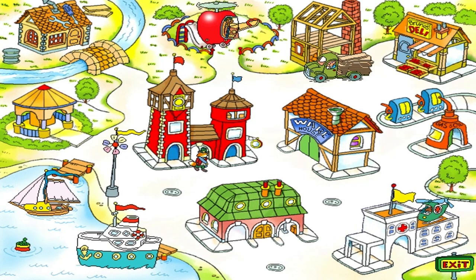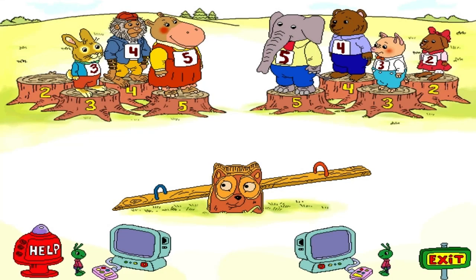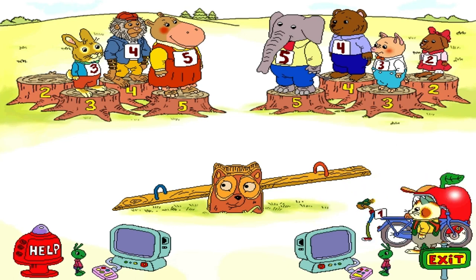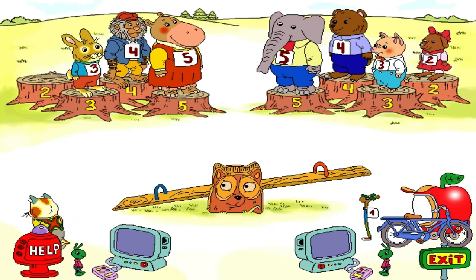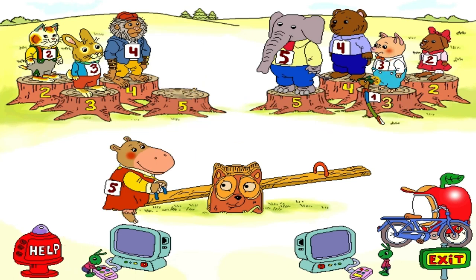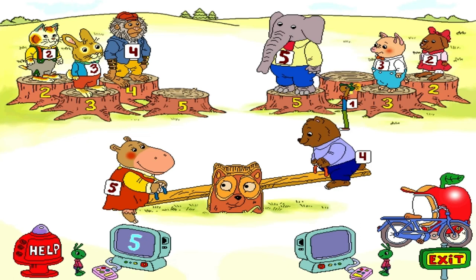How to play the seesaw. Seesaw, up and down, up and down we go. Let's count while we play seesaw. This will be fun, Loli. Should we take somebody off the seesaw? Can you balance the seesaw?